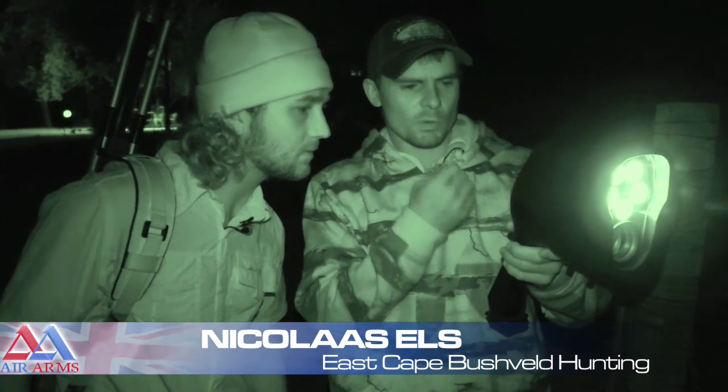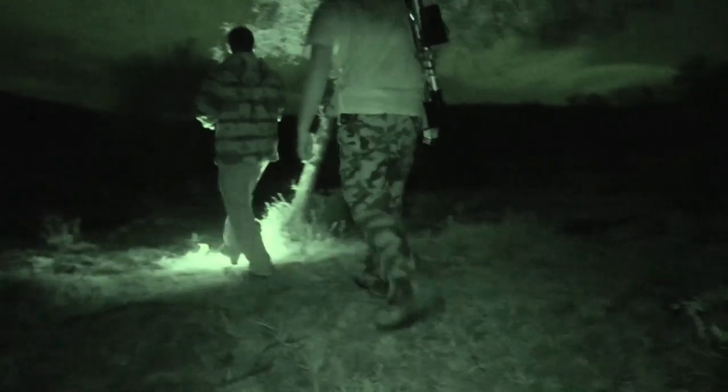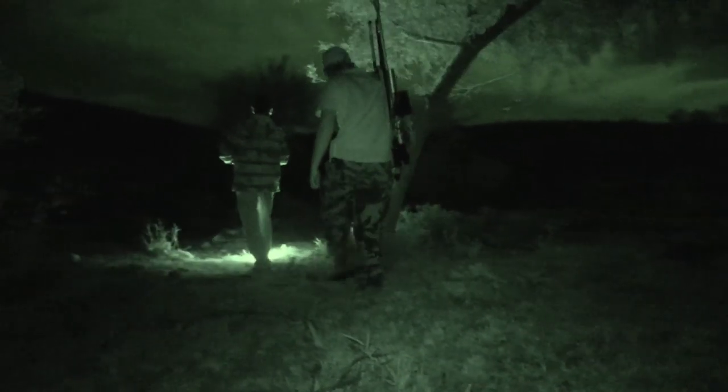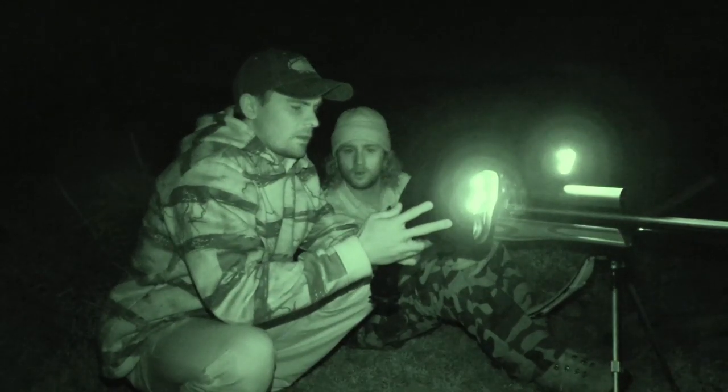I think if we move around to the right through this brush here, then we can try and stalk up from their sides. Yeah. And see if we can get within 50 meters of them. We just need to stay in the trees, just for a bit of cover. We have a long way to stalk, but Nico knows his farm like the back of his hand, and we get ourselves within range.